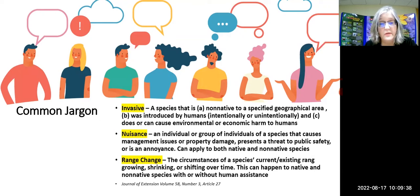Now here's a new term I wasn't even familiar with, which was range change. It's the circumstances of a species' current or existing range, sorry about that, growing, shrinking, or shifting over time. This can happen to native and non-native species with or without human assistance, meaning this certain plant used to grow in this area, and for whatever reason, climate change, utility change, they built a housing development there, something like that caused it to change. It doesn't grow like it used to there anymore.